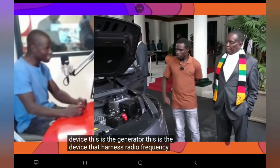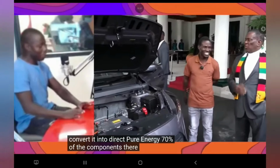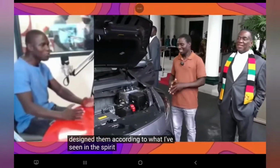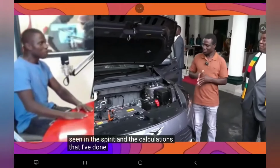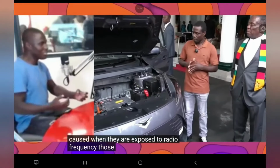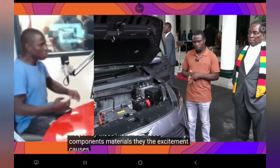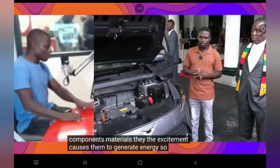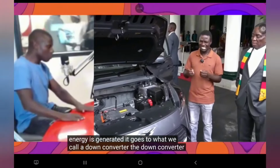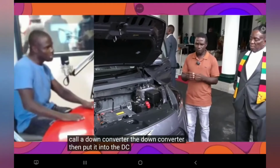That harness radio frequency and convert it into direct pure energy. 70% of the components there are tailor-made, are under my name. I'm the person who have designed them according to what I've seen in the spirit and the calculations that I've done. So the excitement that is caused when they are exposed to a radio frequency, those components materials, the excitement causes them to generate energy. So when energy is generated, it goes to what we call a down converter. The down converter then put it into the DC controller.